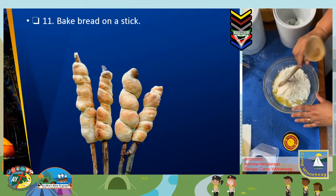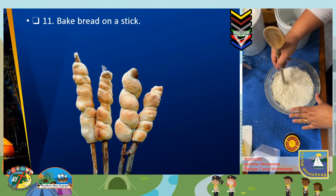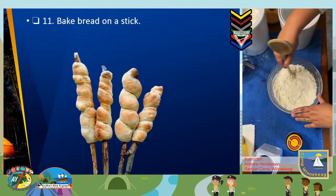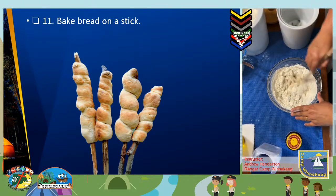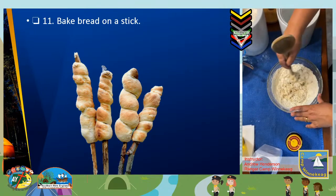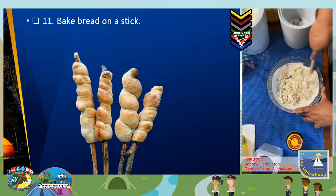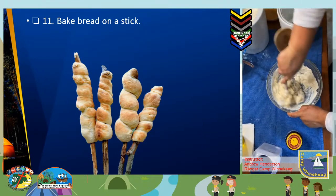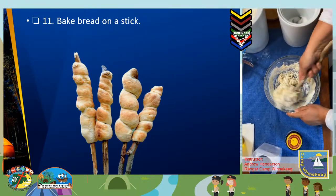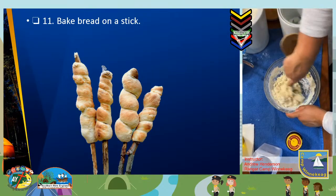Okay. Using the same handle, now we're gonna mix it in everything. This bread is not gonna get dry. It's not gonna be a super dry bread, and it's not gonna be a bread that you need to sit here for hours kneading it. You also don't need a machine to be kneading it for you. You just want to put everything together using your handle.